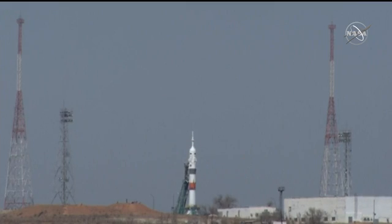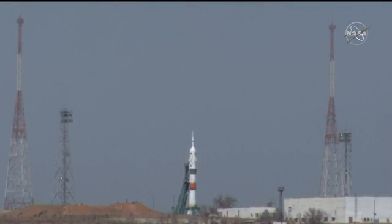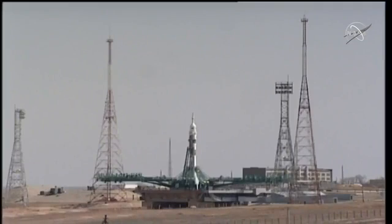The second stage will shut down 4 minutes 37 seconds into flight, and then it'll separate at 4 minutes and 48 seconds. After that, the lower skirt of the third stage will jettison, and that will continue to fire until just before 9 minutes into flight. And so we're really looking for all of those different staging events to take place, and then we're going to look for what's called a good orbital insertion. That'll be the primary thing we want to hear at the very end of the ascent.